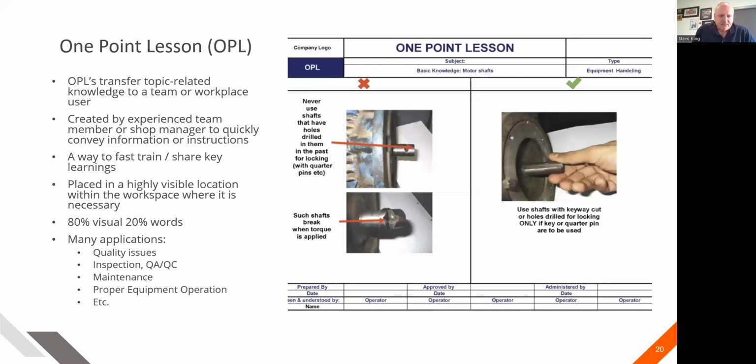These would be created by a lot of people in our shop. It could be a work cell lead, a shop manager, some executive team members or operations guys, whatever it was. But these were all over our facility. It tells you the right way to do it, and it tells you what is wrong, when you look at it. So these are worth taking a look at.